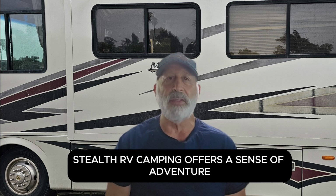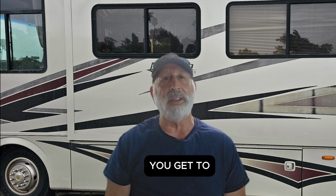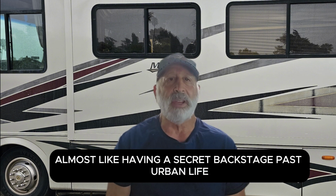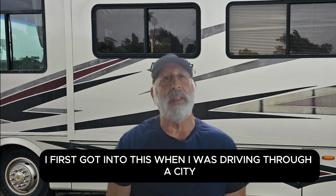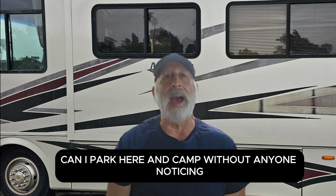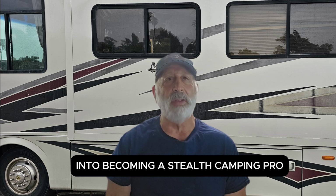Stealth RV camping offers a sense of adventure that's different from the usual RV experience. You get to see the city from a perspective that most people never consider, almost like having a secret backstage pass to urban life. I first got into this when I was driving through a city late at night, and it hit me, could I park here and camp without anyone noticing? Well, that thought kicked off my journey into becoming a stealth camping pro.